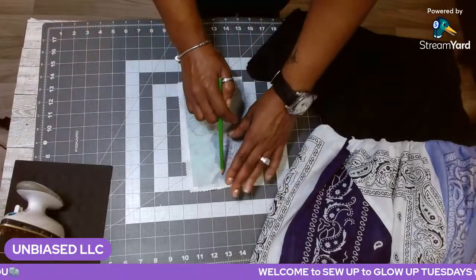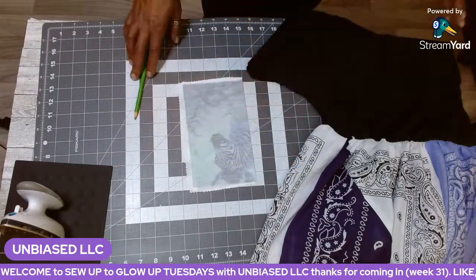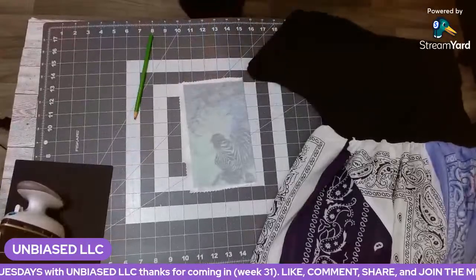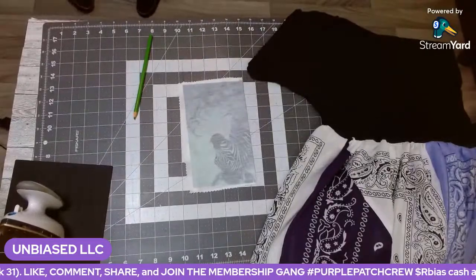Our heart is like this. How does it go, y'all? Help me. How do you make a heart out of this? Somebody help me. Let me see. Do I have something that's heart-shaped?